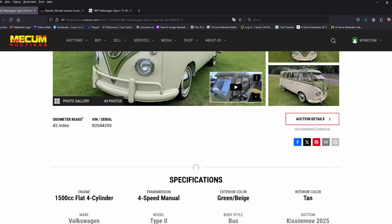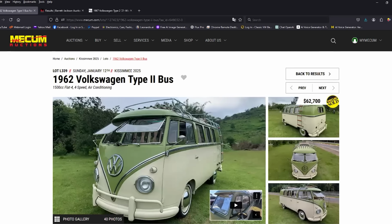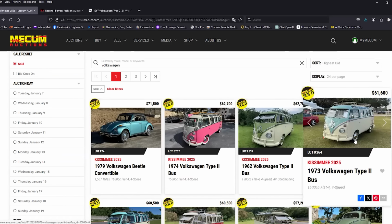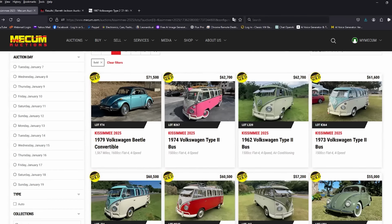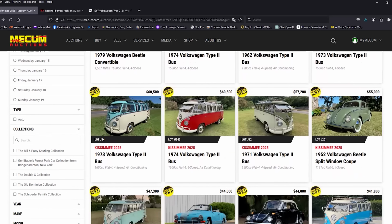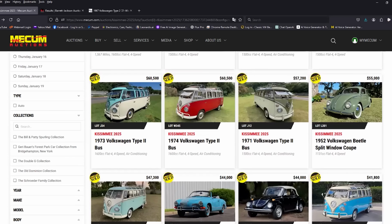But now you can see that they have dropped for sure. This only went for 62.7. And if we go back to the list here, some of these, again, are those recreations or the Brazilian buses. If you want a good-looking bus and you don't want to break the bank, that's a great option. But if we scroll down, you see most of them are '60s, '50s, okay, '73, '74 bus, '71. So they're all either recreated or the Brazilian model.